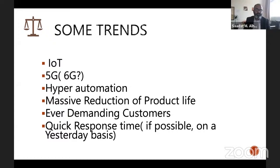Customers are a lot more informed again. So I can't fool my customers by giving them the same thing. Even if you go to small towns and villages, you will find that people understand products a lot more, right? So you can't fool them. And response time is something people are really expecting. The idea is that if possible, they want answers on a yesterday basis. Obviously, it's a joke. You can't say yesterday, but it tells you that people are impatient. Customers are impatient. If there is something, they want answers there and then.